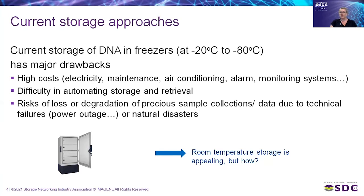First of all, high costs of electricity, maintenance, air conditioning, alarm, etc. The second one is the difficulty in automating storage and retrieval of the samples. And the third one is also the risk of loss or degradation of precious sample collections or data due to technical failures like power outage or natural disaster. That's why we thought that room temperature storage would be very appealing, but how to do that?